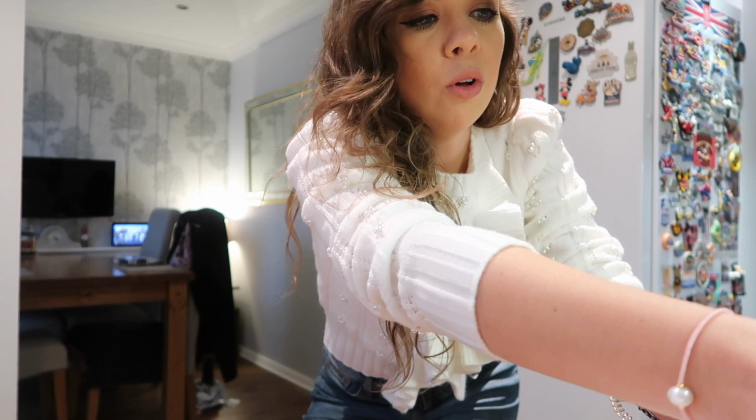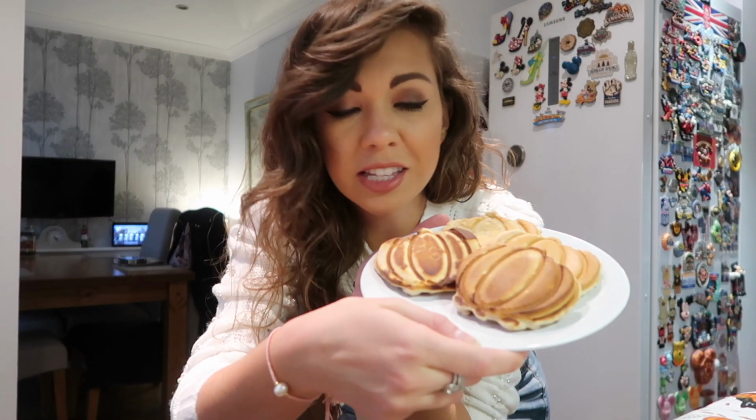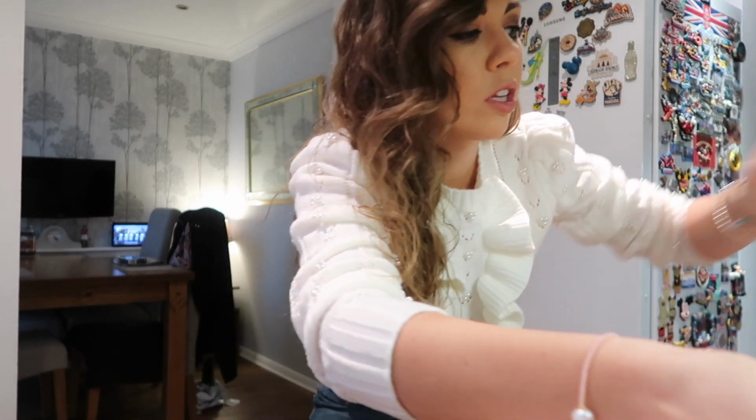Okay, so I've made 4 waffles and I still have a ton of batter left, so I'm going to cover that over and pop it in the fridge. Also, if you can hear any noise, it's hoovering upstairs. It's a bit loud. So we have 4 pumpkin cinnamon waffles ready to roll.